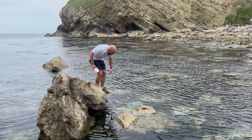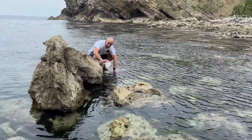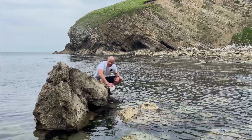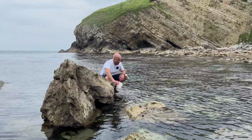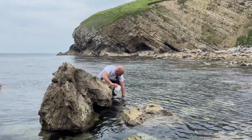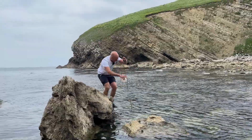So with seaweed, the general rule of thumb is don't pick anything that's washed up ashore. Only ever pick it fresh. Like with the sea spaghetti that I'm about to pick, a lot of it will get washed up on shore and you have no idea how long it's been there, why it's been detached. So always pick it fresh and you won't come to any harm. On which note, I give you sea spaghetti.